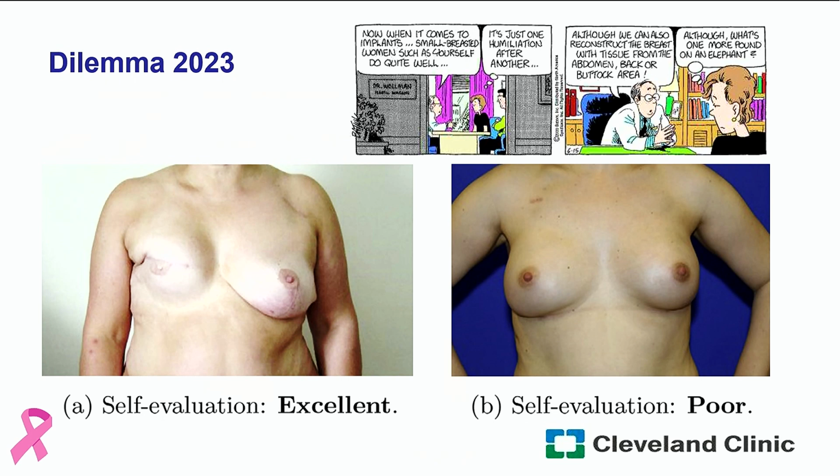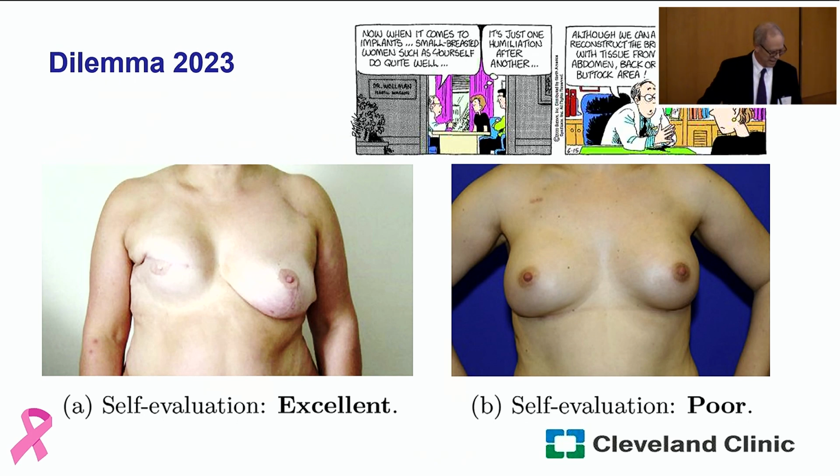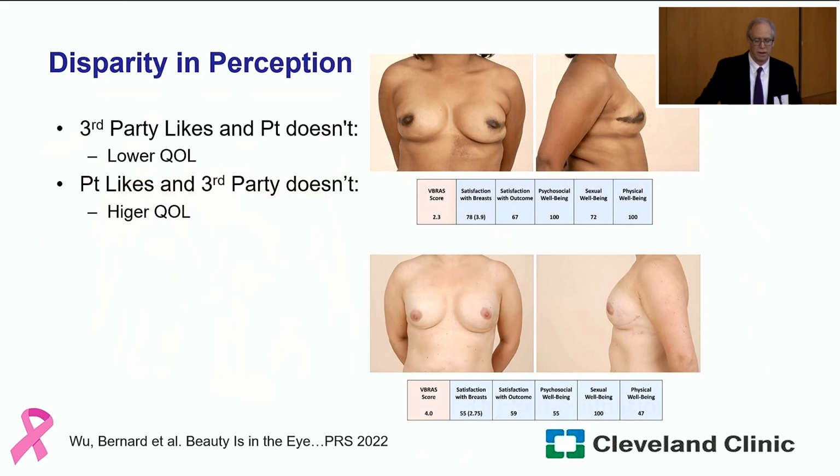So I don't think there's anybody in the room that would look at that, particularly with what you just saw me show, and call that an excellent. I would judge that really extremely poor. And then you look at the other patient, and I'm going to show you one just like this that I did. This isn't my paper. She judged this a really poor reconstruction here on the right. So go figure. And it looks like you go, well, that's got to be uncommon. It's surprisingly common. But there are ways for us to deal with it.